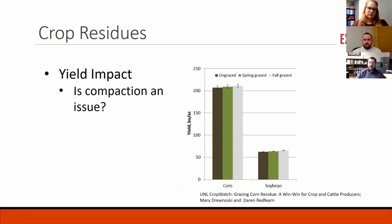The university's done a lot of research on this over the years. We've been doing this for many years, especially down at the Mead research facility. And we've got a lot of graphs that look just like this one that we have displayed here. This one's from a CropWatch article that Mary Drewnoski and Darren Redfearn put out. But really, grazing crop residues does not cause compaction, and does not really dramatically decrease your yield for those crop producers that are worried about that.